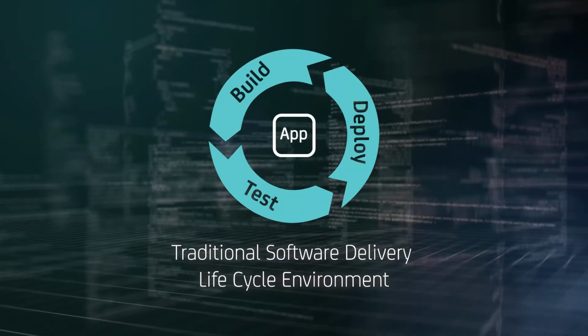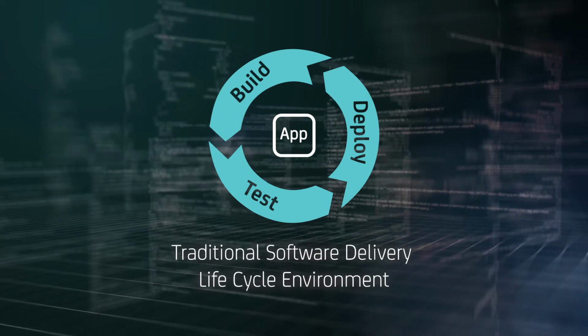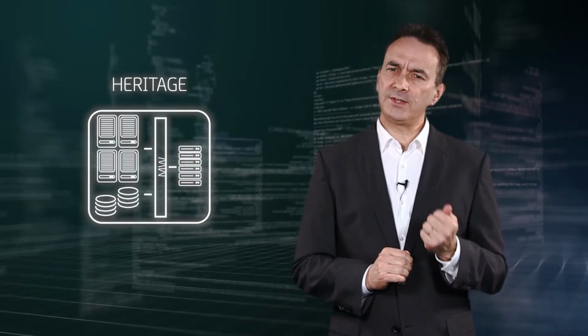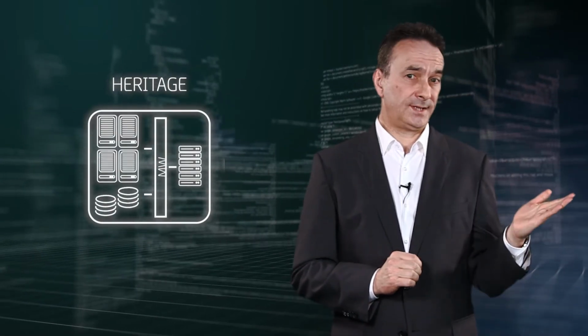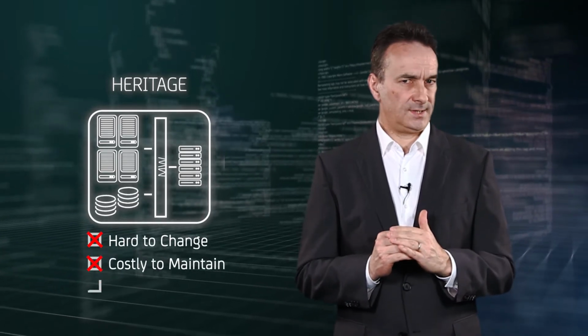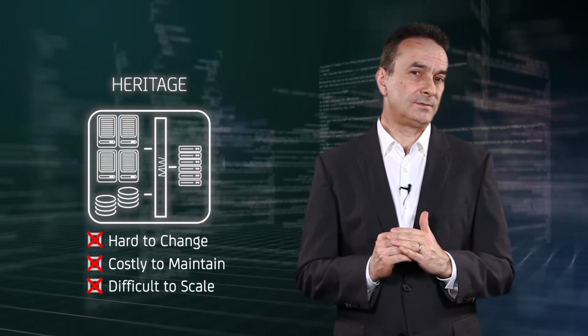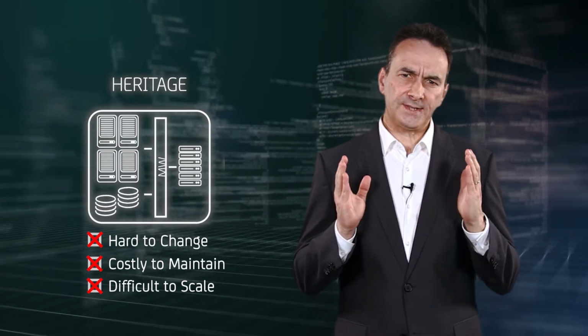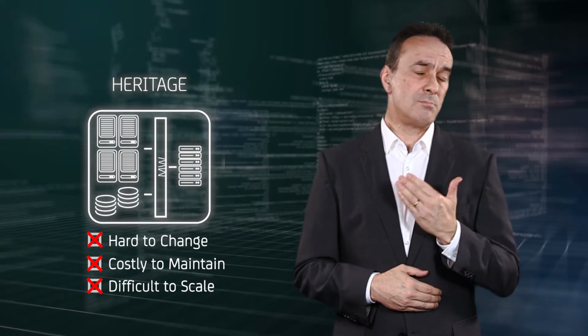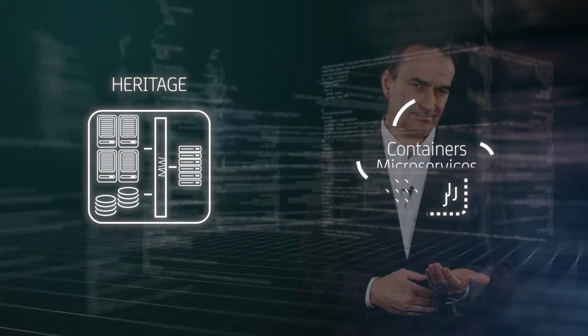Applications built using traditional software delivery lifecycle environments have been steeped in gross inefficiencies for some time. The majority of those applications were built using monolithic architectures, which are hard to change, costly to maintain, and difficult to scale. The digital era has exposed such shortcomings and created the pressure to adopt more modern systems and environments.